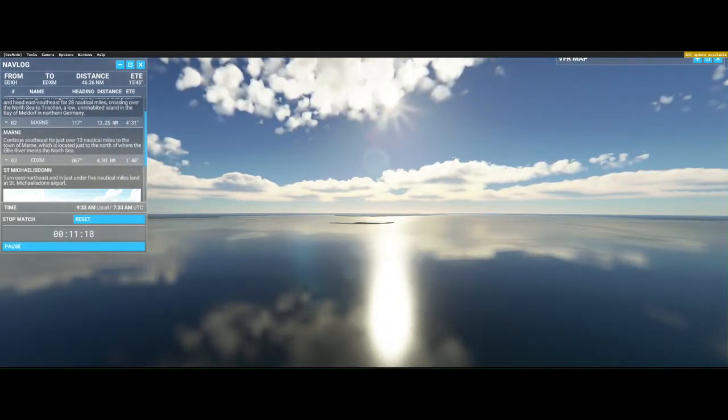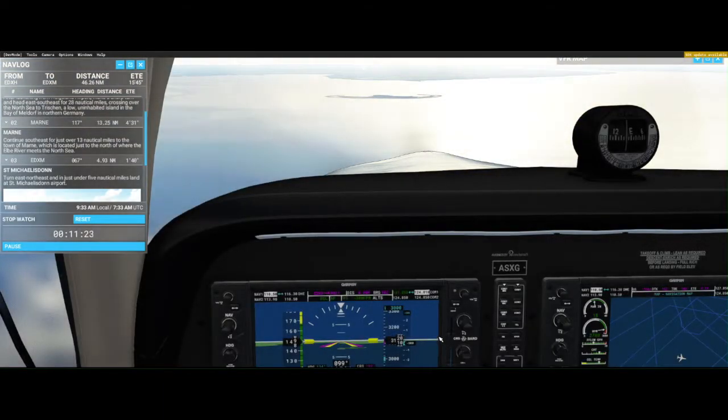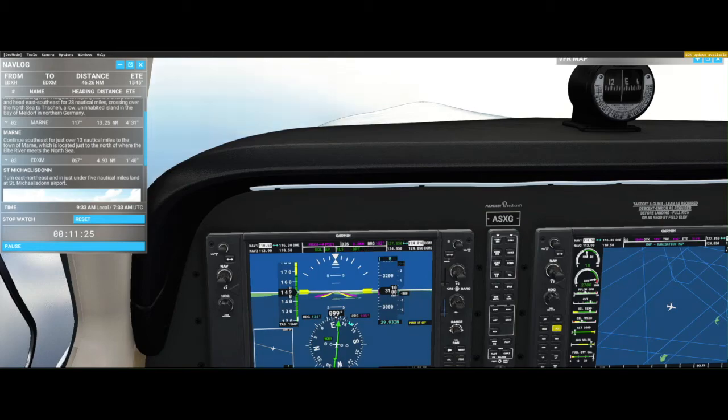Better get back to the airplane and check the altitude. I'm going to click the altitude button to stop the plane from descending any further. There.